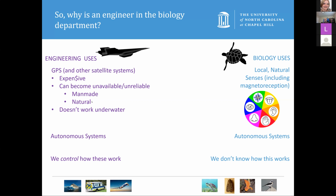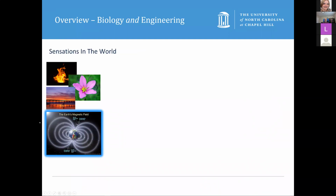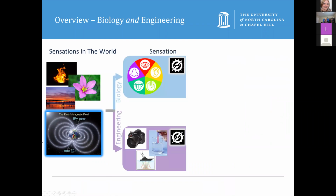So this is an area where biology and engineering can help each other, and in fact are not that different. There's a lot of things we can sense in the world, and at the end of the day, whether you're an animal or an engineered system, you have to detect the world around you, maybe using an optical sensor like an eye or an optical sensor like a camera.